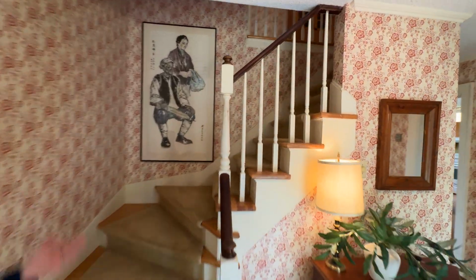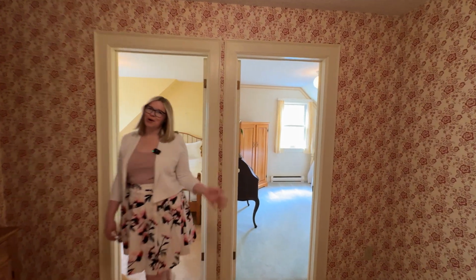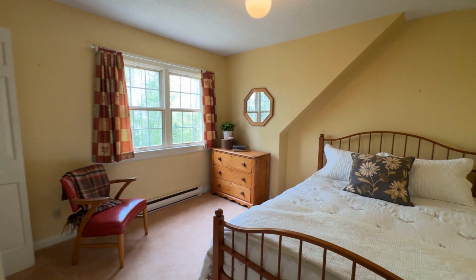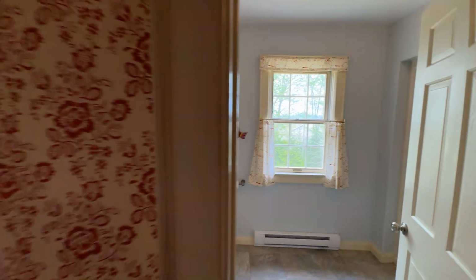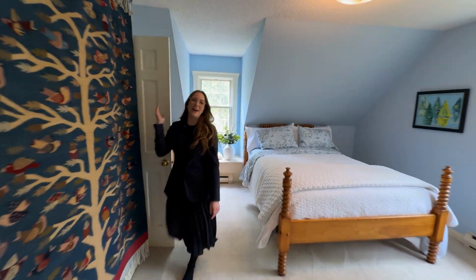Let's head upstairs, where you'll find 4 bedrooms and the home's main bathroom, including the primary with a walk-in closet.